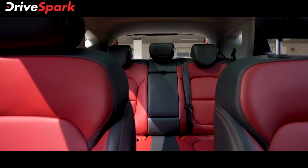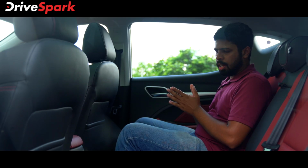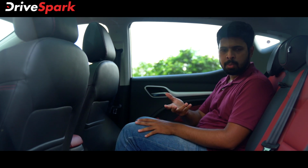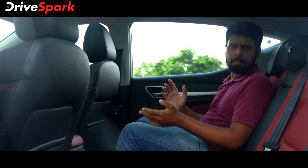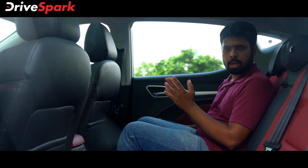Now let's talk about the upholstery. The seats feel really nice and comfortable. It's made of good material. The same sangria red interior theme is carried over to the rear too. So you've got the dual tone seats as we saw up front too. The seats are very comfortable. A little more under thigh support could have helped, but it's not something to complain about really.